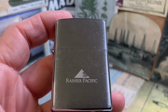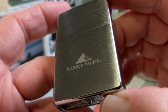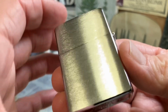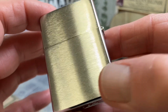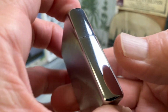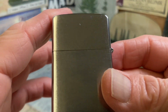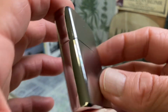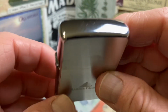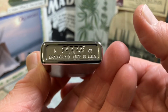So there are some imperfections, minor scratches, scuffs. I don't believe anything major, any dings, dents, more just minor finish wear. Again, it is a brushed chrome finish lighter, which they typically have the brush finish on the front and the back, and then the high polish or more mirror finish around the edges and spines, top and bottom.